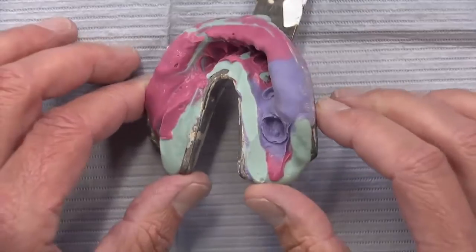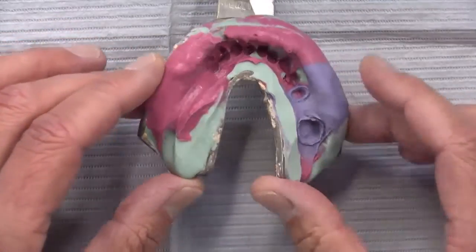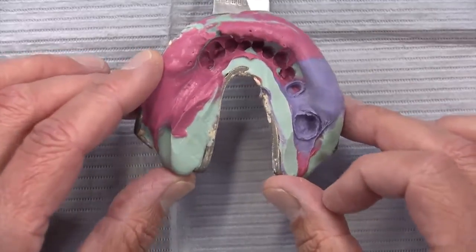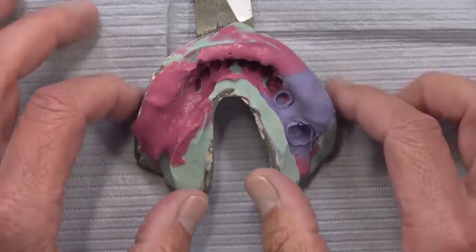So this could be, I guess, the triple H, because there's the original green material that was relieved and then relined with the red material. And then when that wouldn't work out, it was relined, I guess, again, a 3rd time with the purple material.